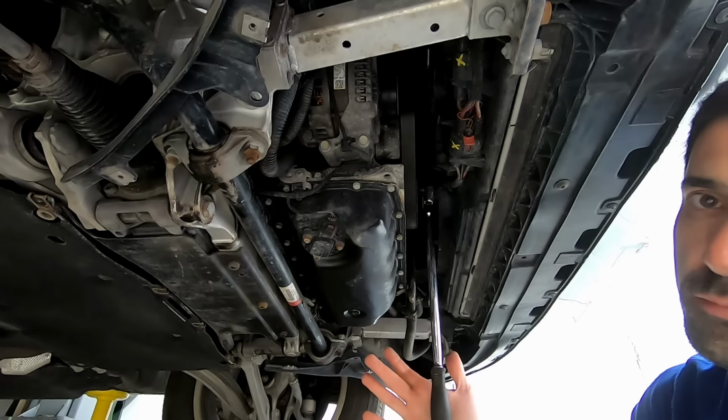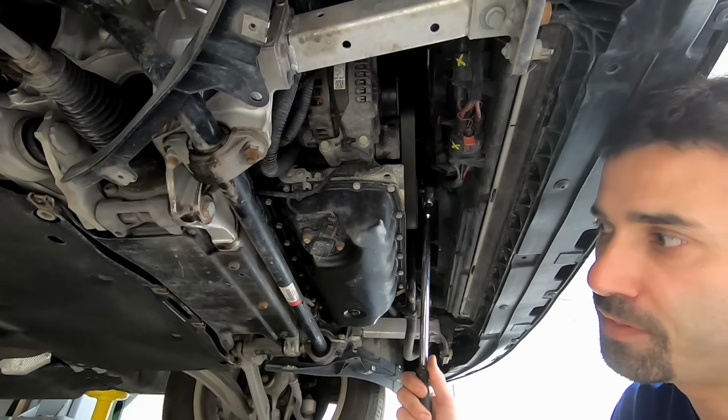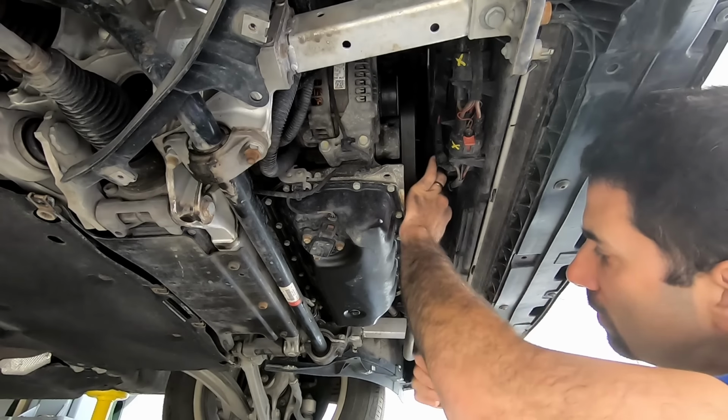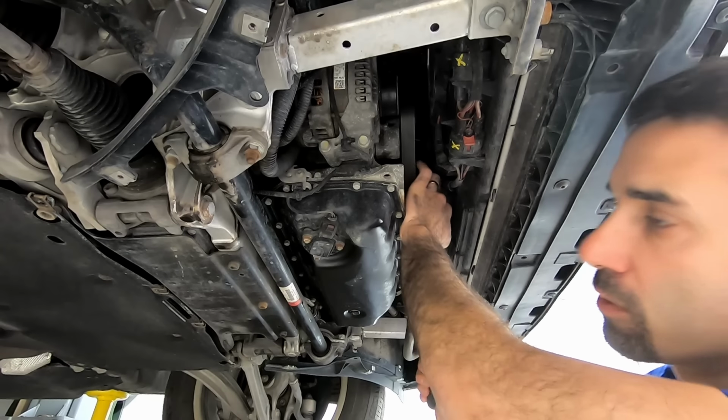And I get stuck right there. Now, this isn't a compression thing. There's no spark plugs in the motor. This isn't a situation where I can just push a little bit harder and it goes up. You can tell this is not moving. This is not budging. I'm pressing pretty hard.